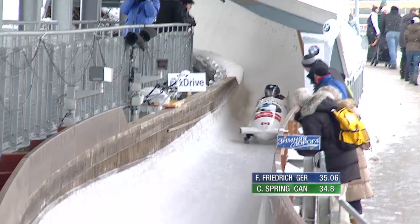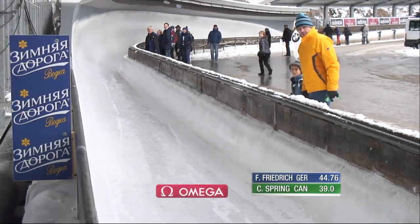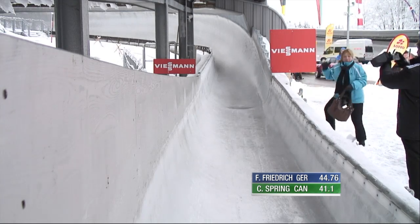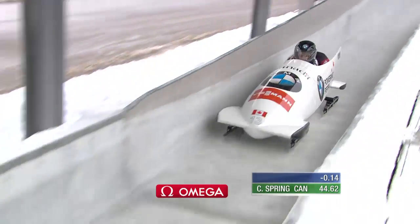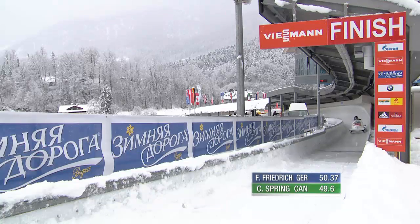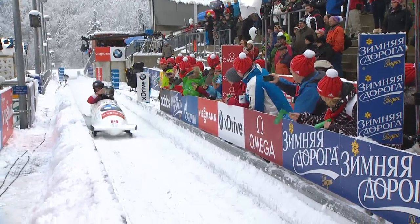Yeah, just a fraction in front of Francesco Friedrich. Now he's starting to open up the margin, and a nice run again through the labyrinth. Wow. The fans there showing just how close you get to the track at a bobsleigh track. You could just see the snow there again. Yeah. Still in the lead at the line, wow. 1300s. Good. Graham and Sven very happy with that, and I'm sure Chris Spring will be as well.